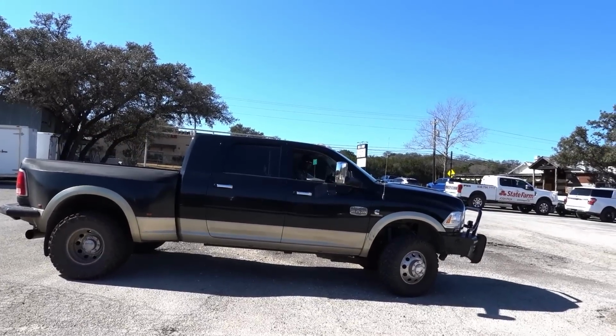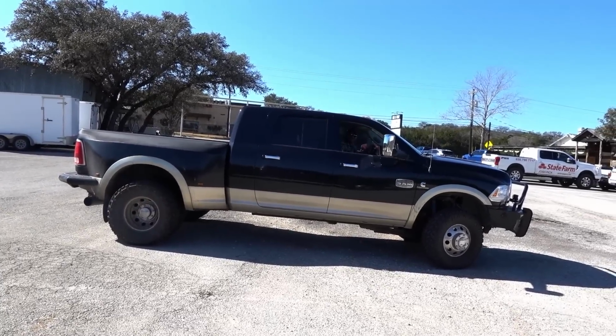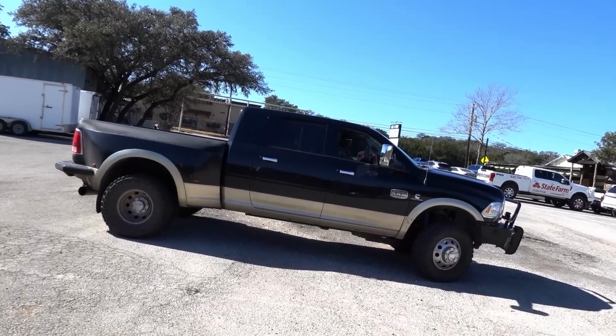That's cute little Cummins. You won't spin them. I don't want to. There's already sirens, dude. They're already coming for you.